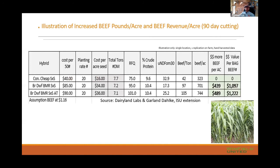We always talk about doing data to insights here at Winfield United. The scenario here is the cheap conventional sorghum sudan versus a brachytic dwarf BMR. Improved fiber digestibility and quality. You can take this to the dairy if you need to, but this is really fun for the beef guy to look at if you're feeding cows somewhere.